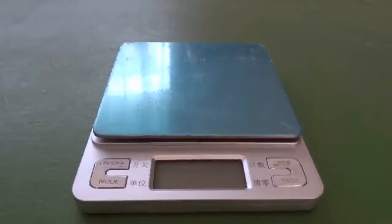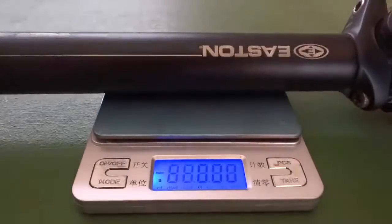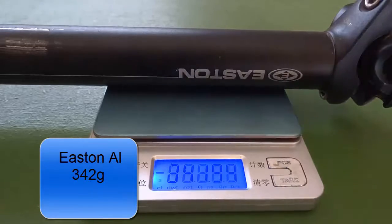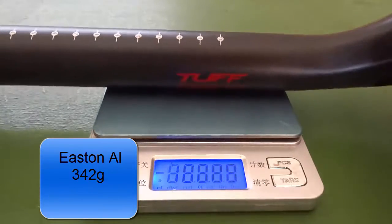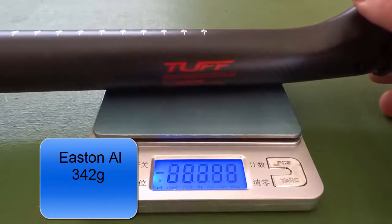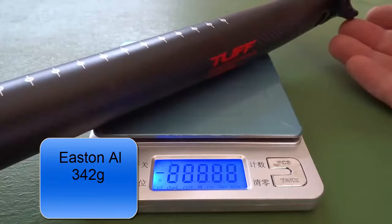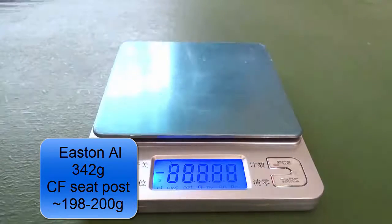Okay, let's do some weighing on my trusty scales. Okay, so first I'll weigh the aluminium Easton seat post. It's coming in at 342 grams. I don't know if you can read that too well on the screen. And then in comparison, get it balancing. Now it's coming in just short of 200 grams, sort of 198ish, but it's a bit unstable.